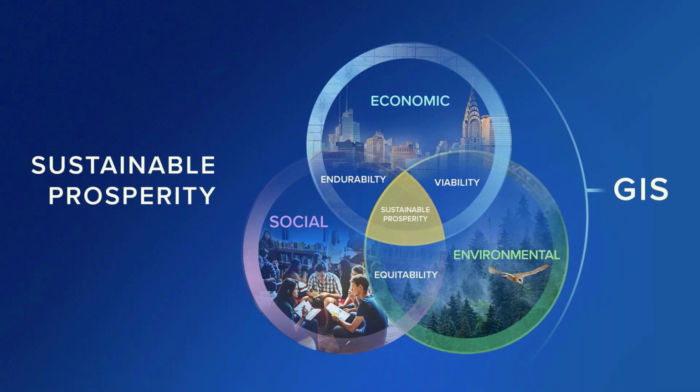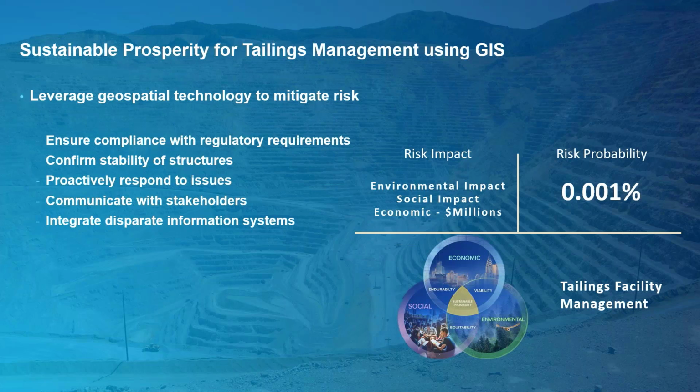Essentially, it requires you to understand and apply the technology in a balanced way. So if we think of sustainable prosperity and TSF management, we can look at it this way. The probability of risk may be small, but the potential impacts are enormous for environmental, social, and economic reasons. Therefore, an enterprise approach that includes geospatial considerations can help ensure compliance, confirm stability of structures, and assist in emergency planning, thus positioning your organization to proactively respond to issues and communicate with stakeholders.